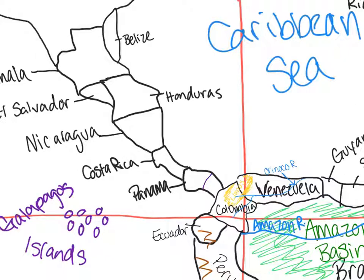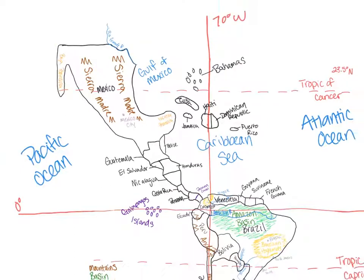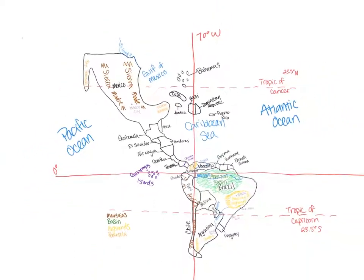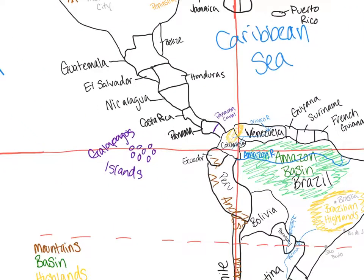So ships don't have to go all the way around the southern part of South America, right? They can cut in between now, which cut down a lot of their time on the boat. Okay, so this is the Panama Canal. Yeah, it just cuts Panama in half. Just a canal. Runs right across it.